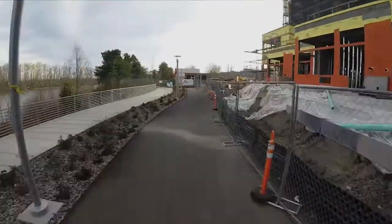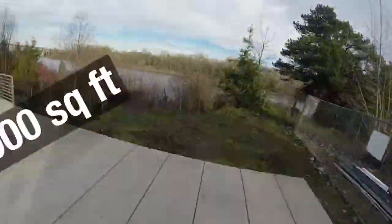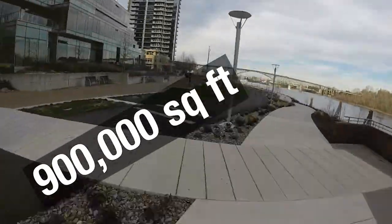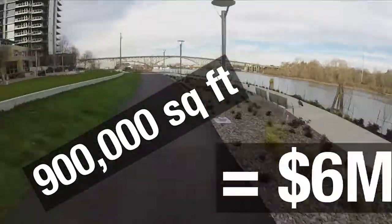How valuable? One city study from 2007 pegged the rights for a single square foot at a minimum of $6.50. And get this, the development rights for the 4-acre Greenway parcel totaled more than 900,000 square feet. At a minimum, according to the city's estimates, they were worth an estimated $6 million.